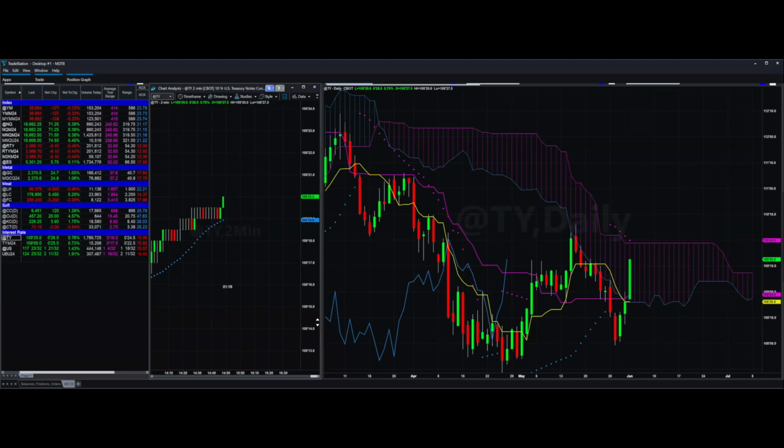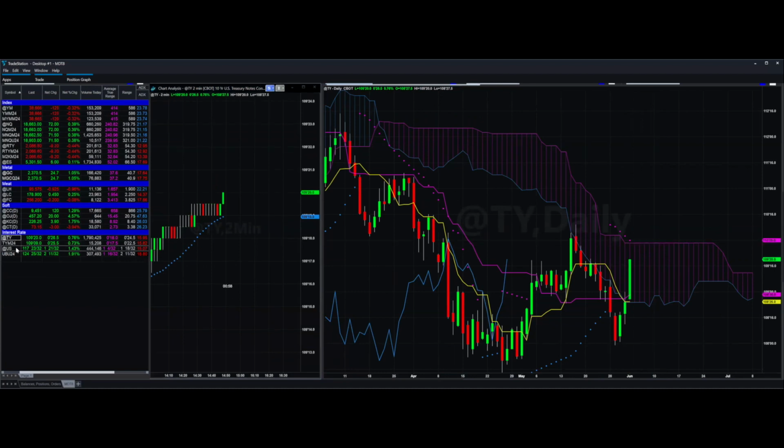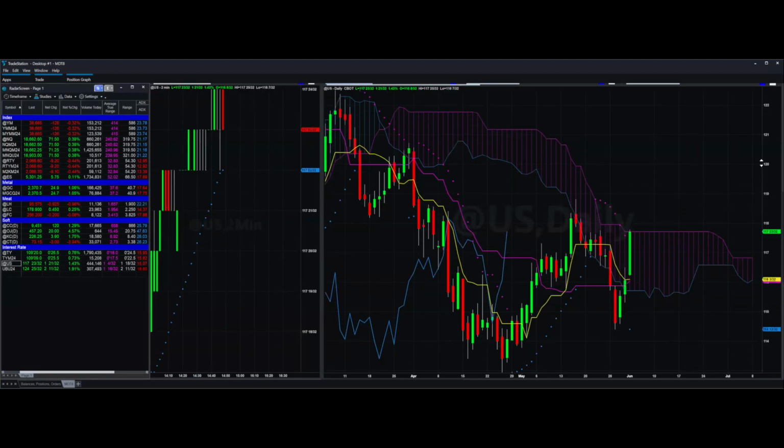Let's talk about the bonds and notes today because, as you can see on this daily chart over here, there was some pretty good movement. This one is the 10-year note, and it is heading toward the top of the cloud. That would be your next target, around 109.30-ish. But what looks even better is the 30-year bond.